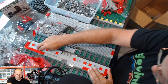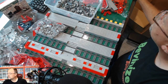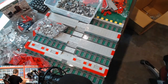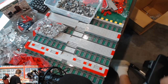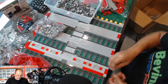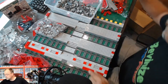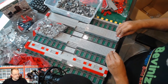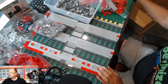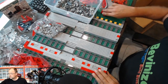Now what you're seeing here with all the open spots, these are park benches, these are lights. And now I need 2x2 bricks. Now we're starting to get to some of the posts. And now I need a 2x3. We gotta do a 3. 2x4, 2x4, and a 3.